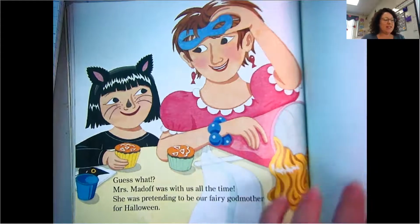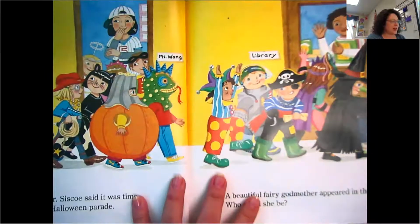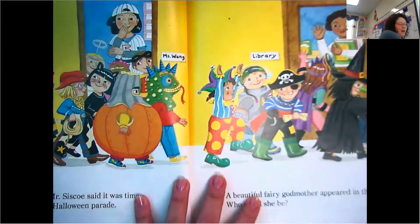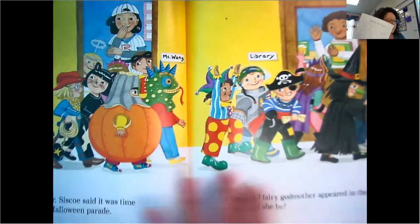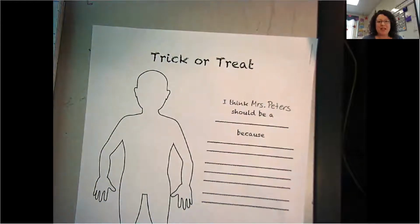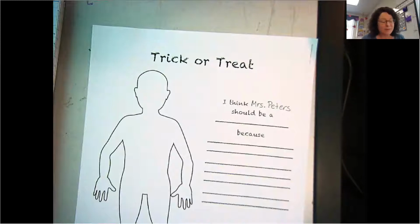That's a fun book. It's just to give you different ideas of different costumes. Let me find the page where, at the beginning, we see all the different costumes. So, on your paper, trick or treat. I think Mrs. Peters should be a... because... What do you think I should be for Halloween? This book gave you a few ideas, but you can come up with anything that's, of course, school appropriate.